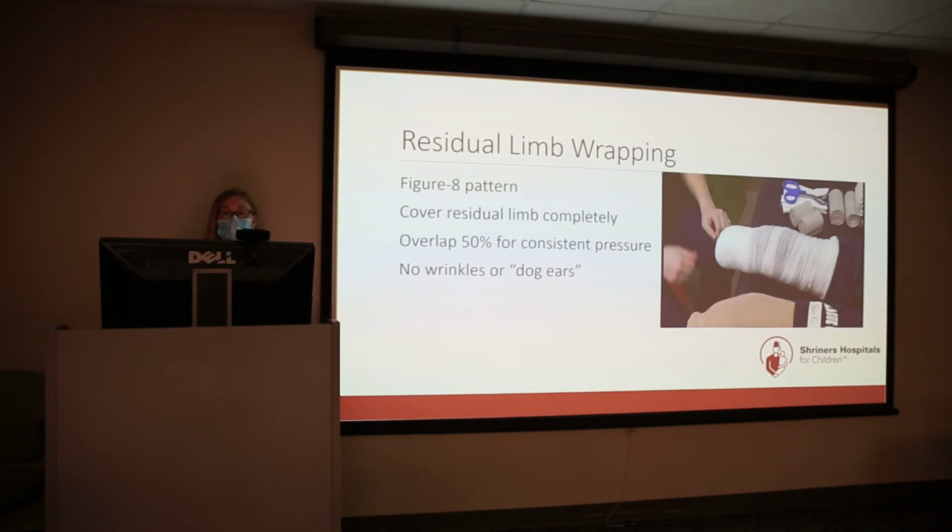Typically a lot of times we have our patients on the unit that they go for the amputation, but it's not closed completely. In that case, I personally like to double wrap that limb, just because everything is not closed. We want to make sure that it stays together. So residual limb wrapping, this can be your basis for shaping the limb, so it's important that it's done correctly. And then once you cover the distal end, you want to make sure there's no wrinkles or dog ears. That's kind of when you make a turn with the ACE and it lifts up. So just trying to do that as smoothly as possible. And then you just figure of 8 wrap up the top of it.